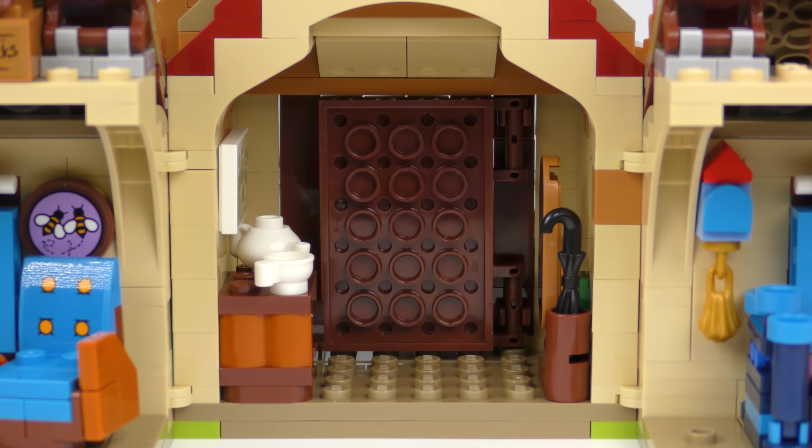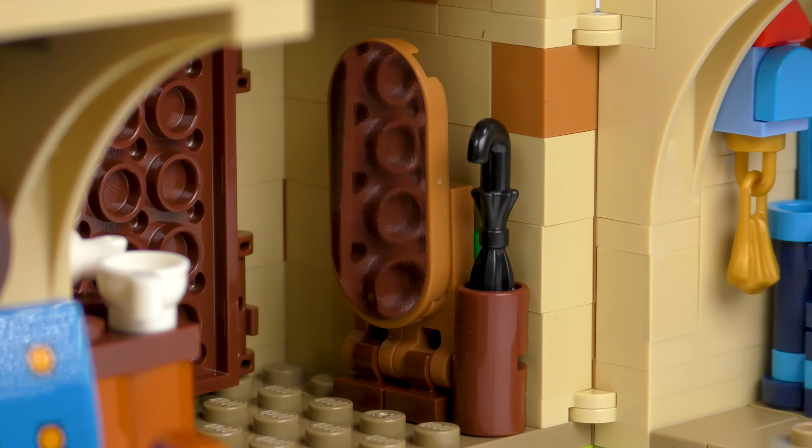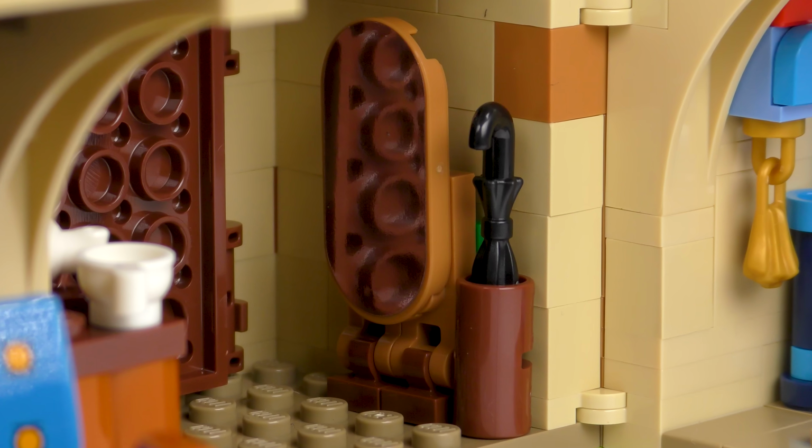Between the two rooms and immediately inside the front door we find the entrance vestibule. Here we find a full-length mirror to help with Pooh's stoutness exercises, and an umbrella complete with umbrella stand because the weather in England totally sucks.